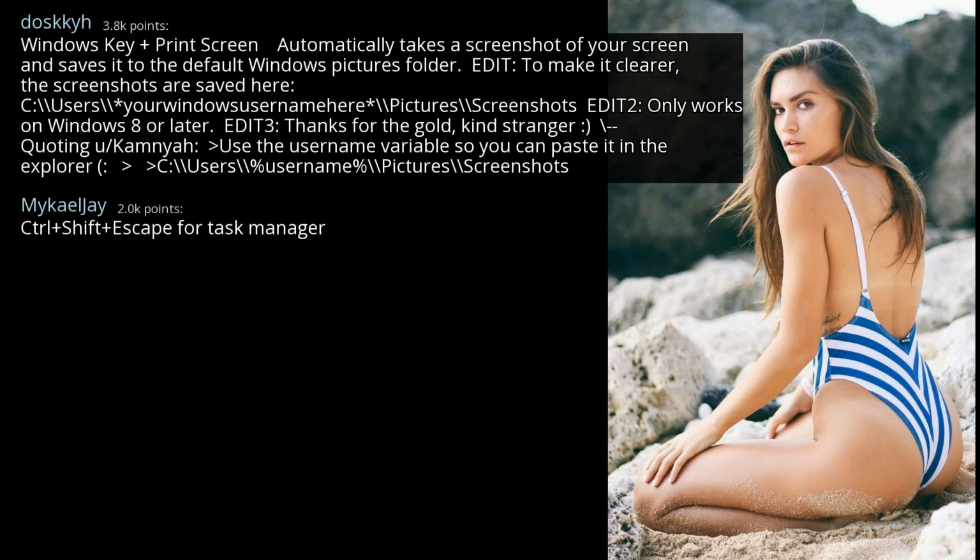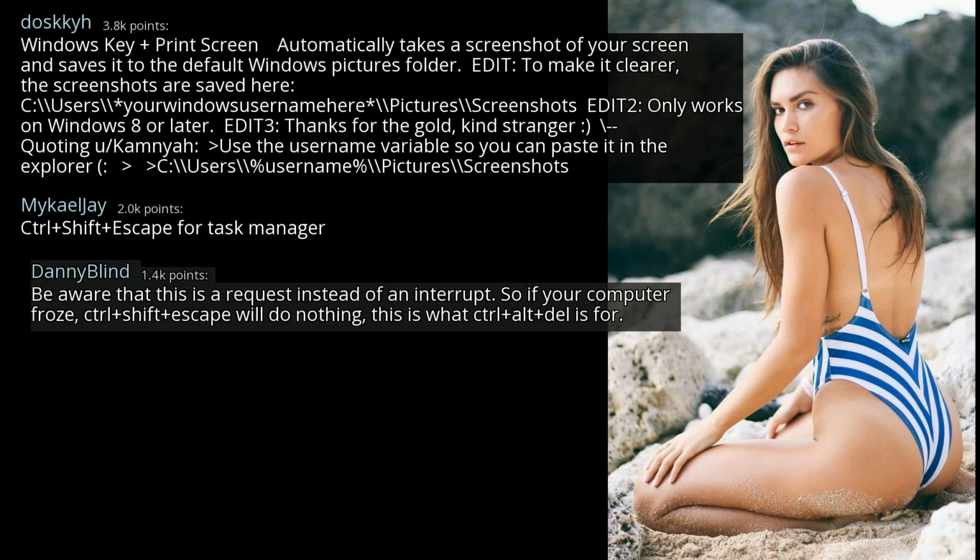Control plus Shift plus Escape for Task Manager. Be aware that this is a request instead of an interrupt. So if your computer froze, Control plus Shift plus Escape will do nothing. This is what Control plus Alt plus L is for.